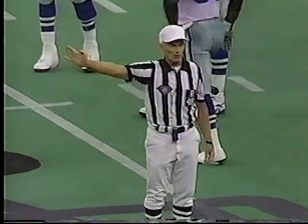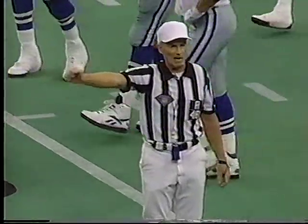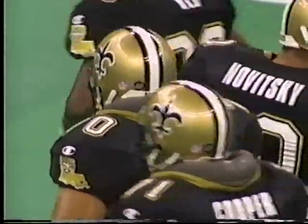Holding, number 70 offense, 10 yards, repeat second down. That's Chris Port.